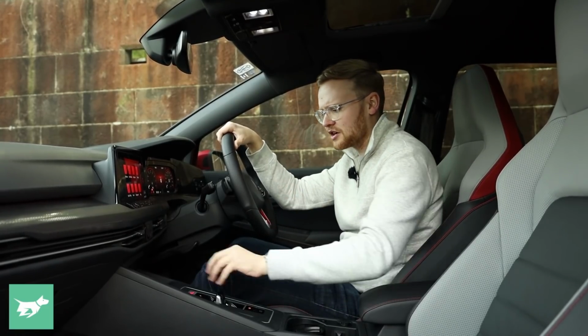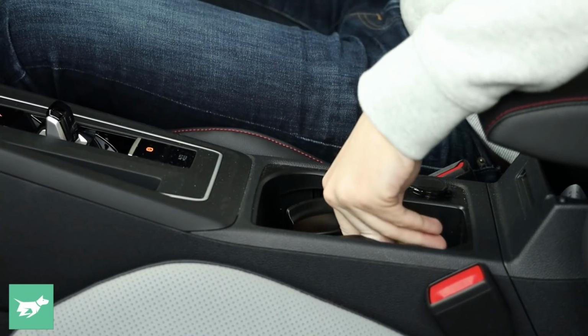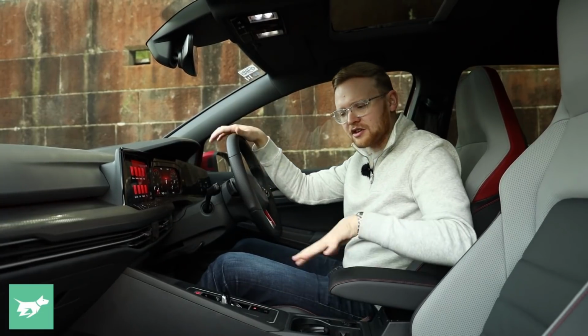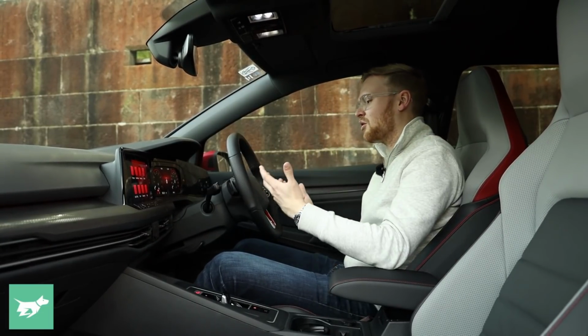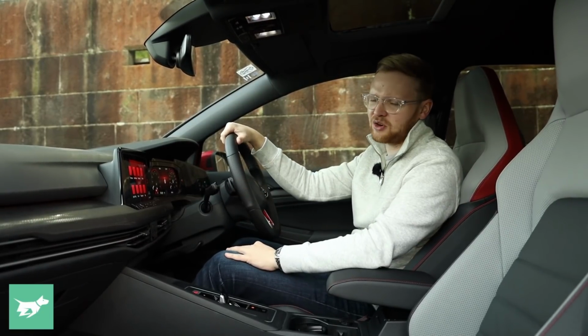No manual for Australia. Very clever wireless charger with an additional shelf, big cup holders, decent sized center bin with an adjustable armrest. All in all, it feels premium. Does it feel 65 grand drive away? That question is up to you.